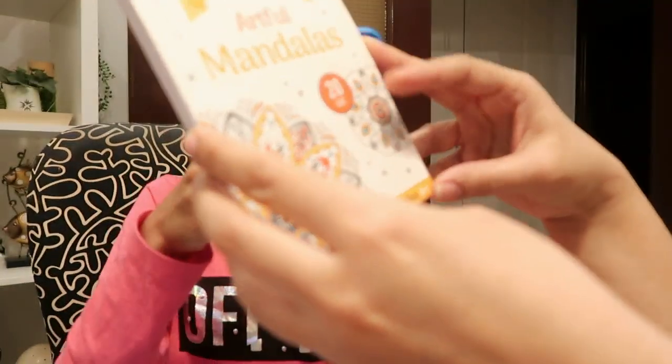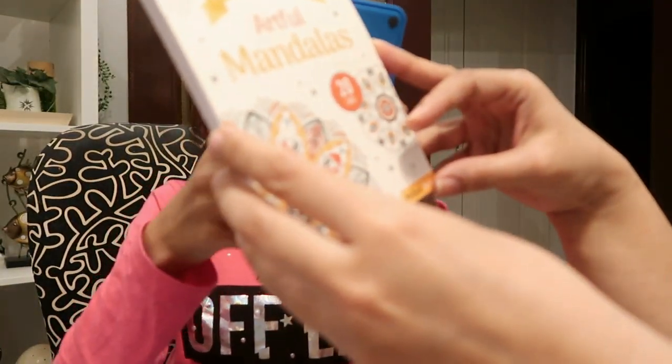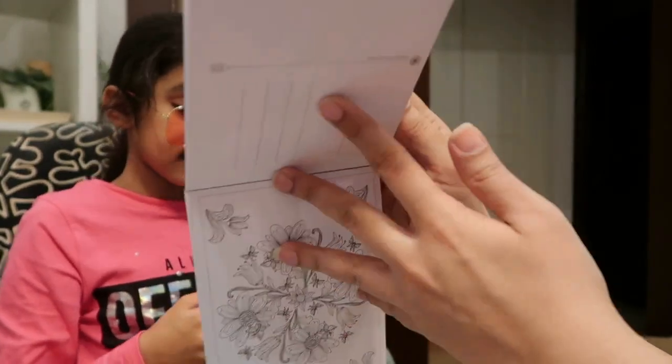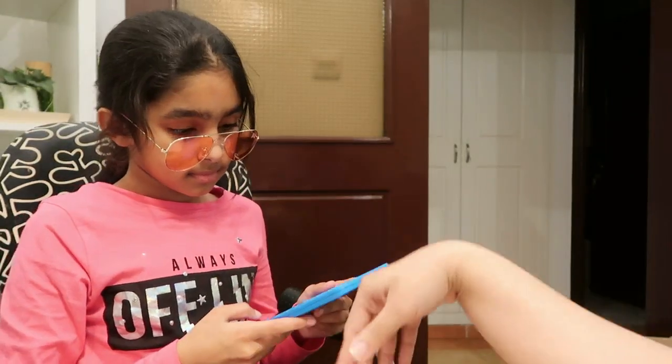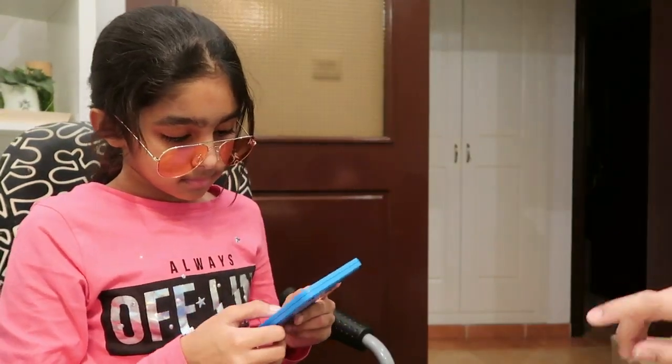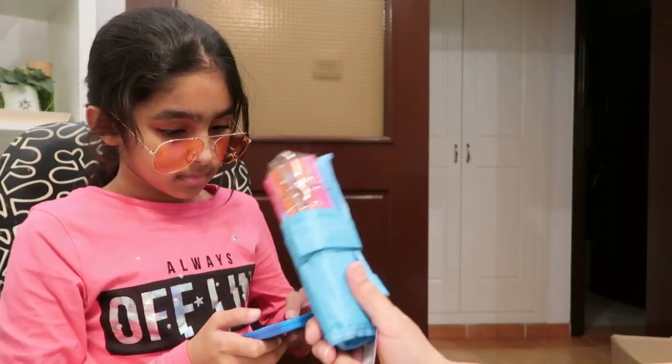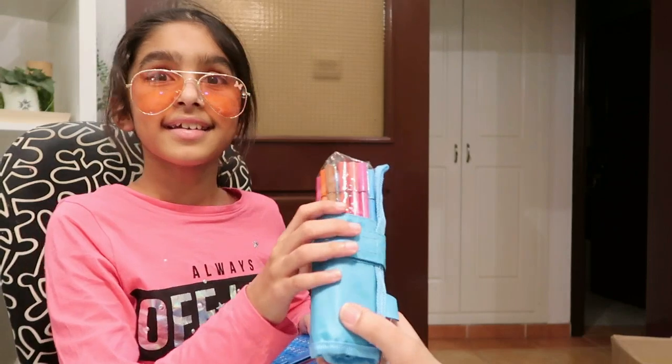So this is the Artful Mandela Sports postcard set for coloring in, and there are like 20 cards, and they're actually postcards, and this is so awesome. I really like it. So if we have a Mandela postcard, what should we have, Shana? We need markers. Markers, oh yeah.